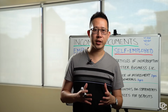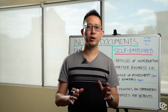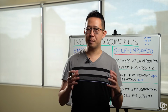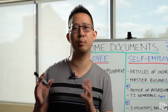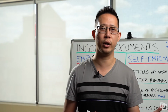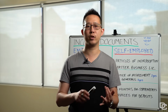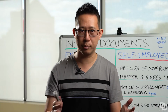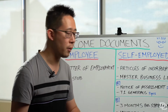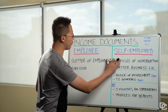Okay, so now you're ready to get your mortgage, you submitted your application, you're going to need to provide your proof of income. And that proof of income is going to vary on documentation depending on if you are an employee or if you're self-employed. So if you're an employee, you're usually making hourly income or you have a straight salary or a bit of salary plus commission plus a little bit of bonus, whatever it is. So first thing is we have to distinguish, are you an employee or are you self-employed?